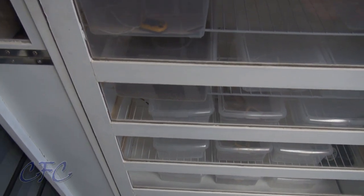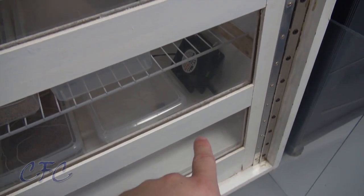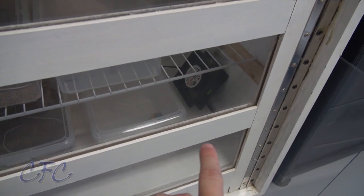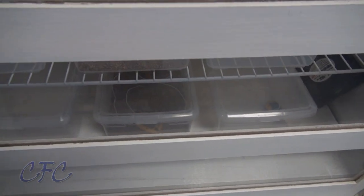At the very top, the thermostat is set at 89 degrees, and the probe is at the top. And the top tub here usually stays about 88 to 89 degrees. And then the bottom, closest to the fan that's blowing the hot air up and out, stays about 91. The tub next to it's about 90 or so.